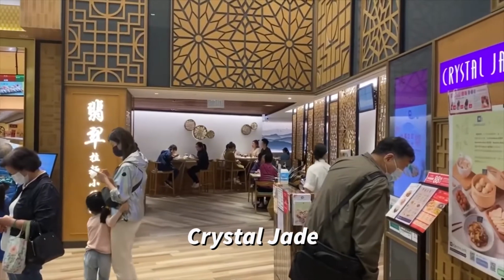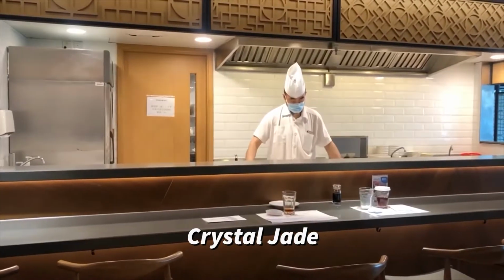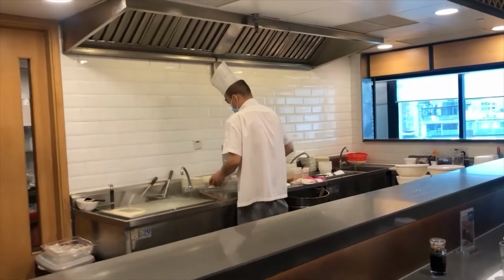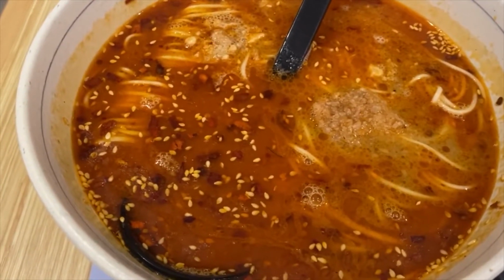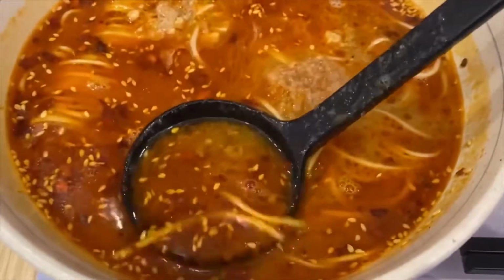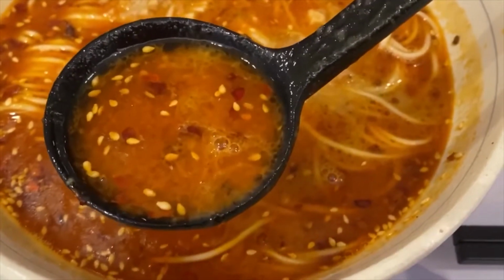The fifth spot is Crystal Jade, which I think is a pretty popular place here in Hong Kong. As you know, it specializes in lamien and xiaolongbao, so that's what I really recommend you try out when you come here. The first I had is the dan dan mian, or the spicy noodles. It's a very classic and very tasty dish which you can get here at Crystal Jade. Just a perfect amount of spice as well as savoriness with the delectable noodles as well.